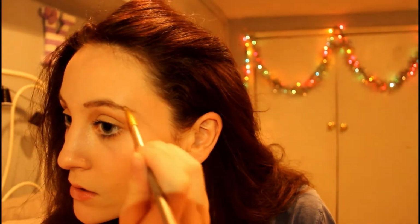These eyebrows are not super Kendall, but they're super Grace because I don't have black hair. And this is what we got.